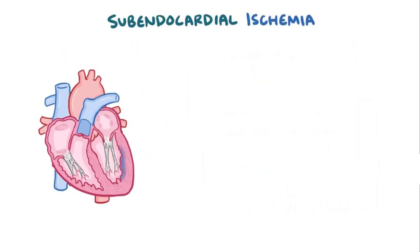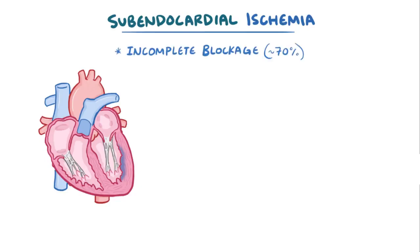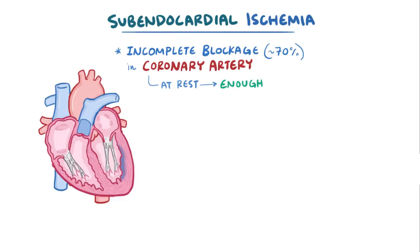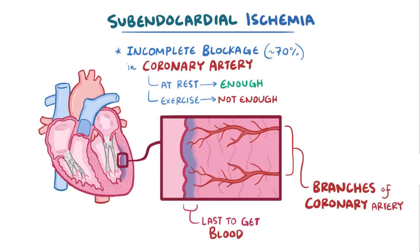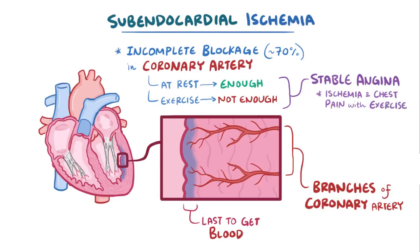Alright, so let's start with subendocardial ischemia, which might happen when there's an incomplete blockage, let's say about 70%, in the coronary artery. In that situation at rest, there's usually enough blood flowing to meet the demand of the myocardium. But during exercise, there's not enough to meet the myocardium's increased demand. In that situation, the subendocardial tissue gets ischemic, because it's the last bit of tissue to get blood from the tiny branches of the coronary arteries as they make their way through the ventricular wall from outside to inside. This condition is called stable angina, because there's ischemia which causes chest pain with exercise, and then it disappears with rest.